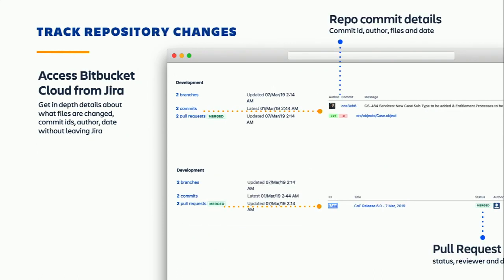Okay. And so we are still in Jira. We never went to Bitbucket, but you can still see, let's say in the case of commits, what files were modified and which lines. It even gives you a hint about how many lines have been added or deleted. It gives you the commit message. So just by clicking on those commits, you can get insight into all this without leaving Jira.